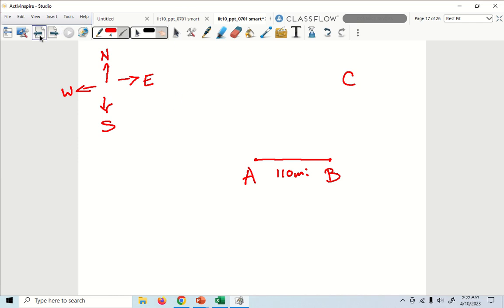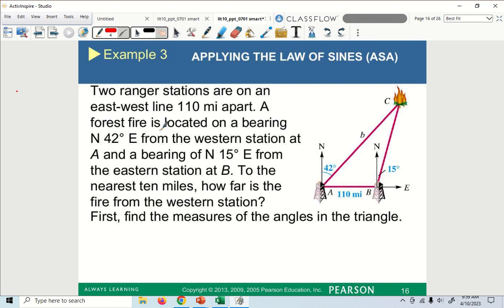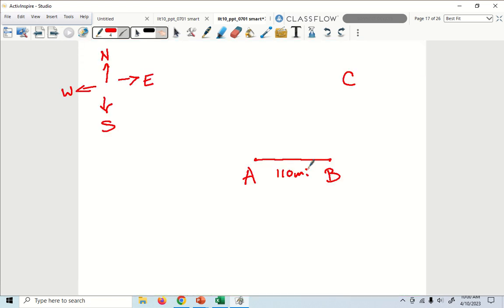All right, so you guys got to know a couple things. It says a forest fire is located on a bearing of north 42 degrees east at Station A. So north would be straight up and down, wouldn't it? So this is north, but it is north 42 degrees east. So that means on a bearing this way, it's going this way 42 degrees.